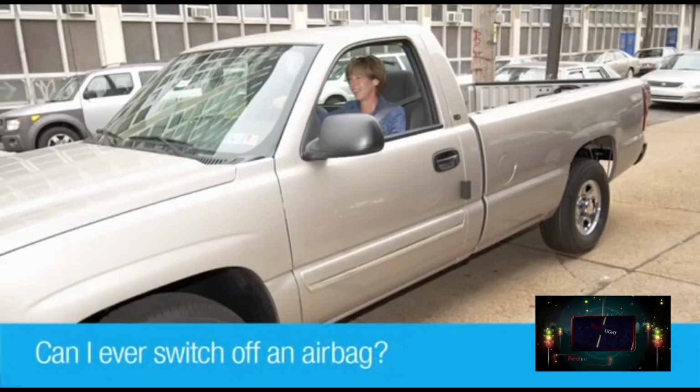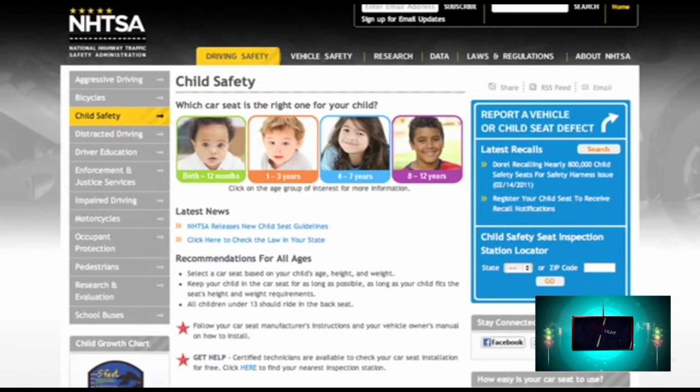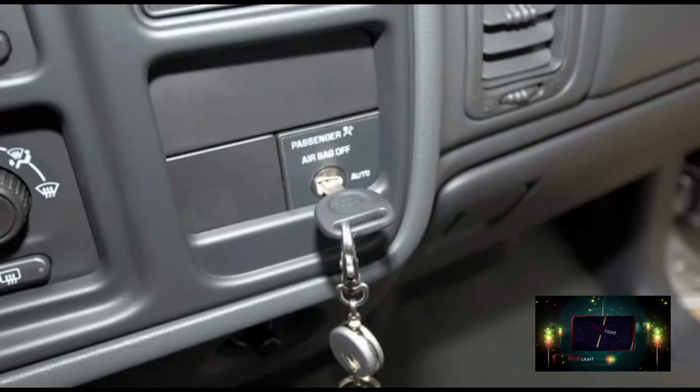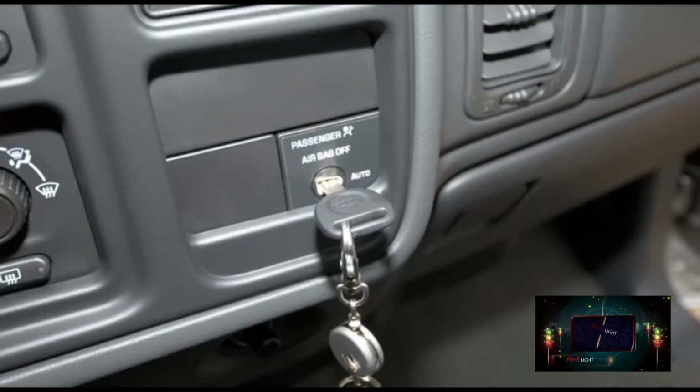Pickup trucks and other vehicles without a back seat have on-off switches for the airbag. In addition, the National Highway Traffic Safety Administration makes some exceptions for consumers with special circumstances who need to have airbag on-off switches installed in their cars. If a child must ride in this type of vehicle, be sure to turn the airbag off, especially for a rear-facing seat. You must remember to turn the airbag back on for the protection of the next adult passenger.